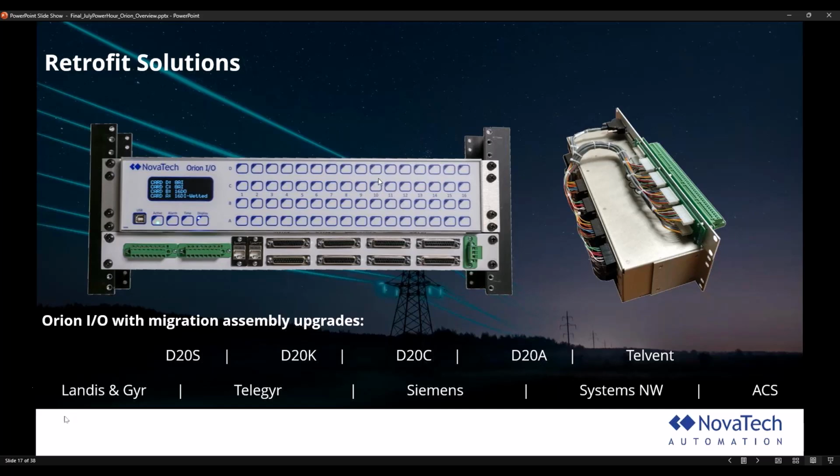And then if you've heard of Siemens Station Manager or Telegyr or LNG, those are all kind of the same thing. Siemens bought Telegyr at one point, or bought Landis & Gyr, and created something called Station Manager. It is now a defunct product line with just abysmal support. Like they almost just erased all memory of it. So if you have a Siemens unit and you're trying to get rid of that because it's not supported anymore, we can help you with that with an LNG retrofit. We also cover Systems Northwest, ACS, and some PLC retrofits like Allen Bradley and Schneider, or what used to be Modicon as well. And if we don't have what you need, we can actually make it. So we have the ability to do that. So that's pretty nice. Let's move to the next one though.